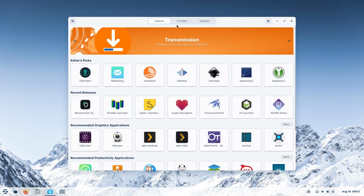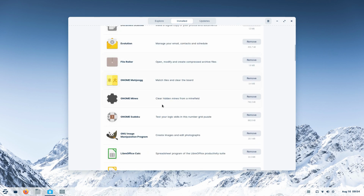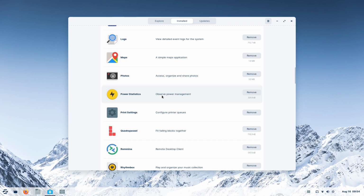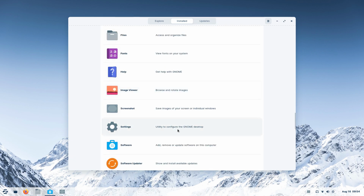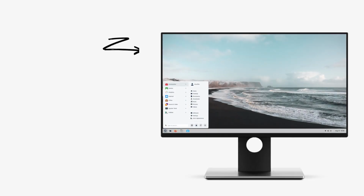Zorin 16.3 brings newer versions of many software, which will give you a more feature-rich and contemporary experience. Zorin has been playing the iterative and consistent improvements game, and with every update, Zorin gets a little bit better. It's nice to see another round of these iterative updates. Now, let's move on and have a closer look at the system.